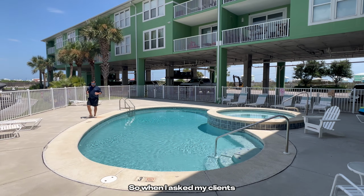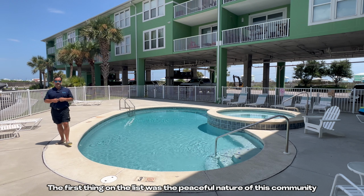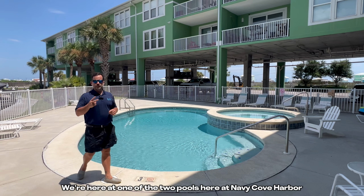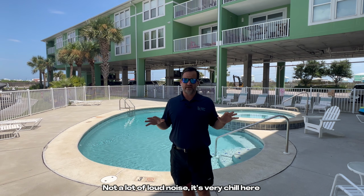So when I asked my clients what were their top 5 reasons that they wanted to buy a unit here at Navy Cove Harbor, the first thing on the list was the peaceful nature of this community. We're here at one of the 2 pools here at Navy Cove Harbor, and as you can see, not a lot of kids jumping around and playing, not a lot of loud noise. It's very, very chill here.